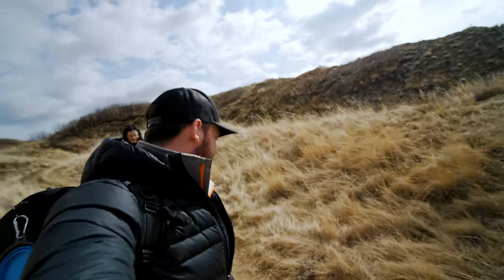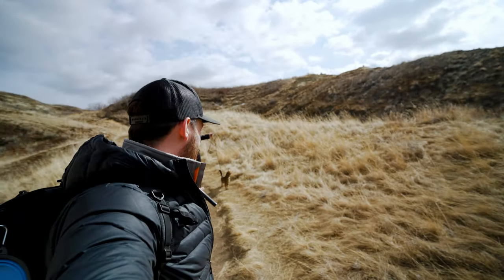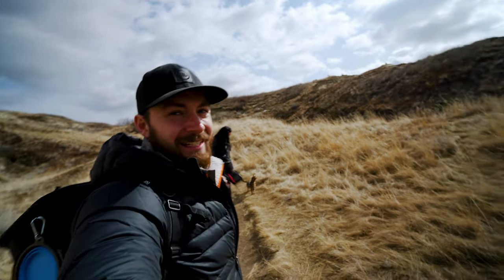So we get questions all the time about how we get Kona to walk so good. And honestly, she always does best when there's a trail. And I always wear the backpack, I'm out in front. And she usually is pretty good at following me as long as Chelsey's in behind. And she just kind of figures out where to go. So hope that helps a little bit.